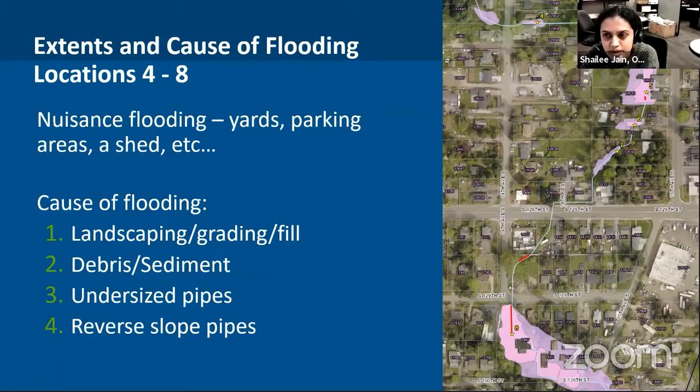There are some undersized pipes, and there are also pipes that are reverse slope, which means the flow is in the opposite direction than it's meant to be. Where you see issue location 4, for example, there's open channel, but then the conveyance size changes as you go along the property. So there's a lot of these little problems that have caused a lot of localized flooding, is what we saw in the field as well as in the model.